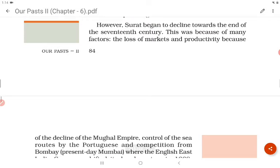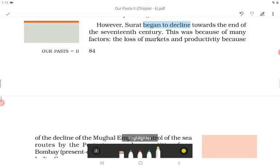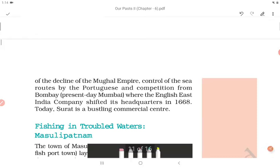However, Surat began to decline towards the end of the 17th century. This was because of many factors: the loss of markets and productivity because of the decline of the Mughal Empire, control of the sea routes by the Portuguese, and competition from Bombay, present-day Mumbai, where the English East India Company shifted its headquarters in 1668. Today, Surat is a bustling commercial center.